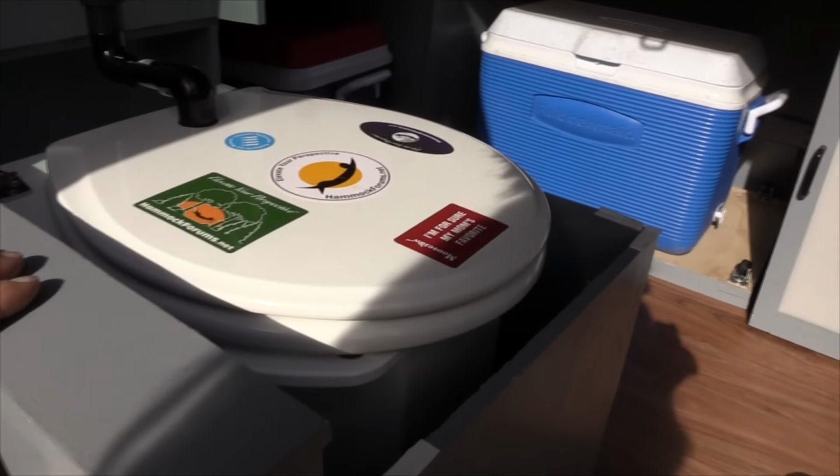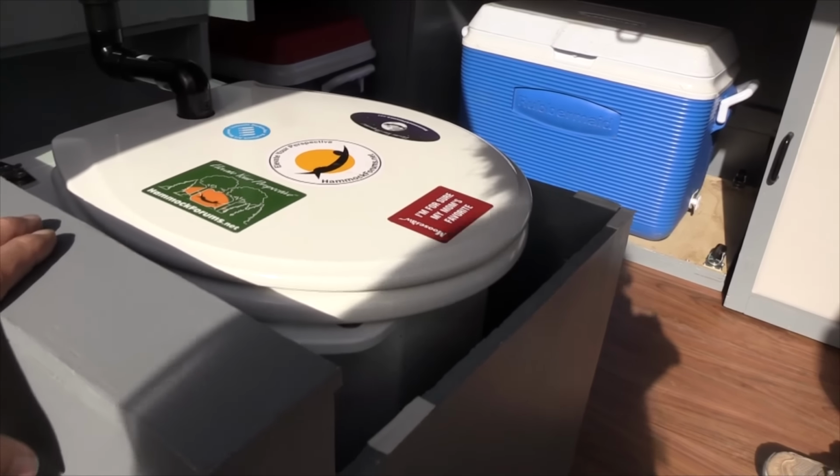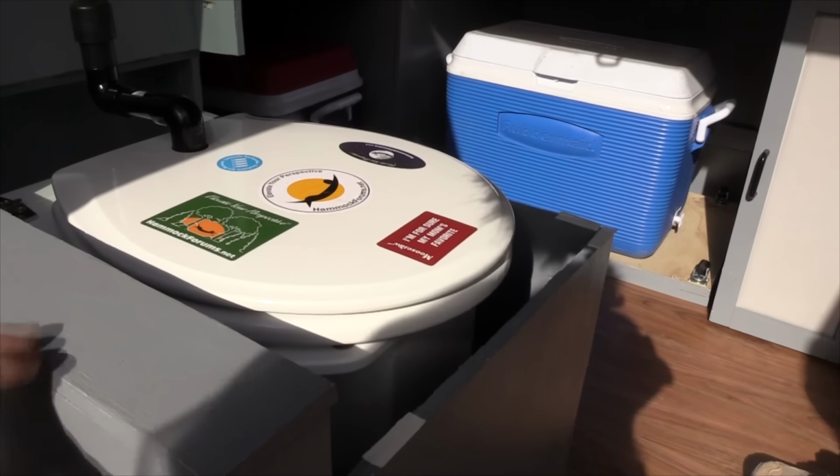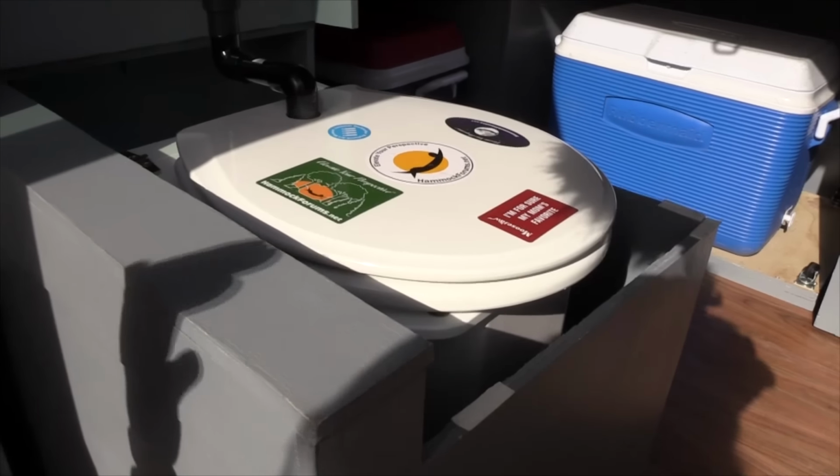But it works. It really works. And there's no odor, and it's breaking down. Takes no chemicals at all. Yeah. Which is, if you're going to use it for composting manure, you could not add chemicals.